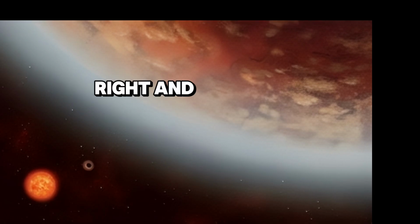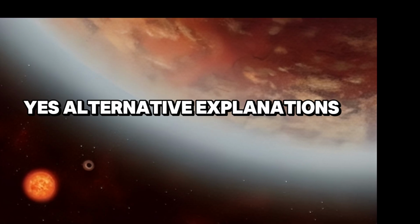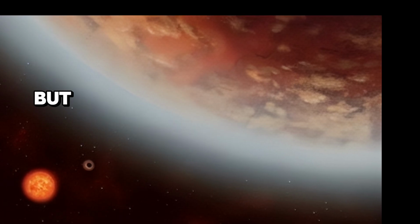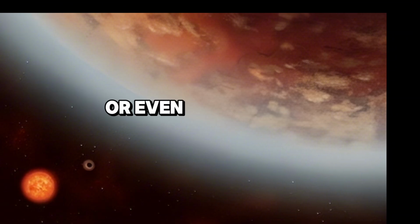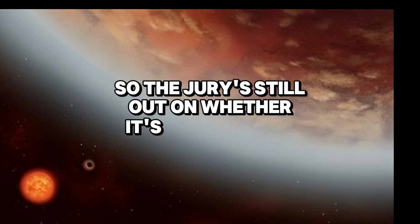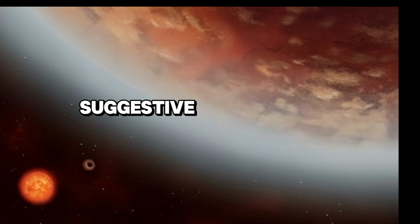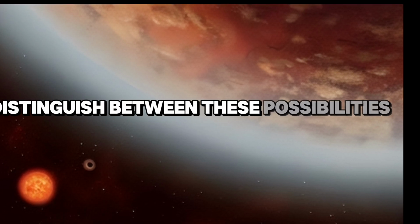Right. And could other models explain the chemistry we're seeing? Yes, alternative explanations exist. It could just be a gas-rich mini-Neptune with no surface ocean, but complex chemistry happening deep in its atmosphere. Or even, potentially, a world with a magma ocean influencing the atmosphere. So the jury's still out on whether it's truly Hycean. Definitely. The current data is exciting, suggestive, but probably not quite enough to definitively distinguish between these possibilities yet.